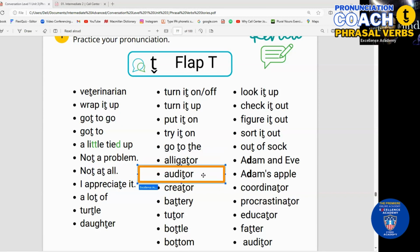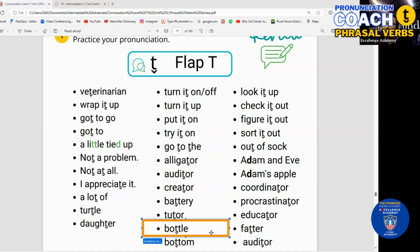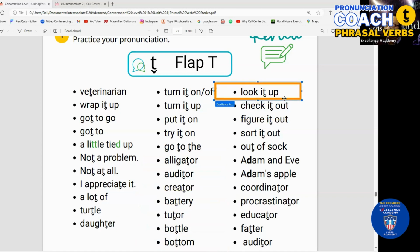Okay, next one. Auditor. Creator. Battery. Tutor. Bottle. Bottom. Look it up. Check it out. Figure it out. Sort it out. Out of stock.